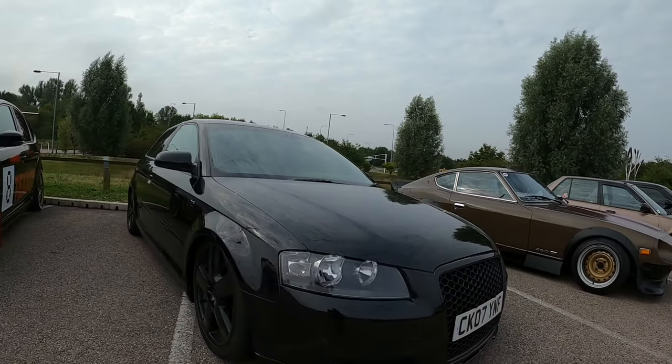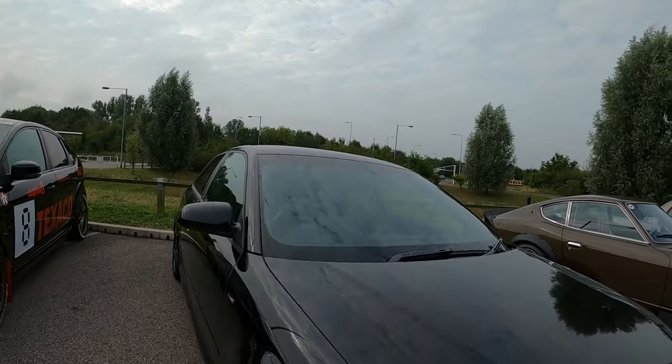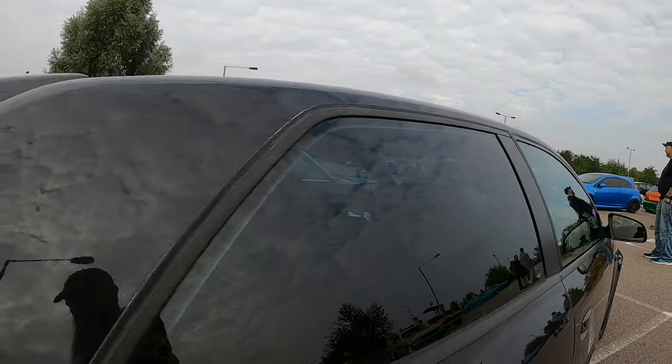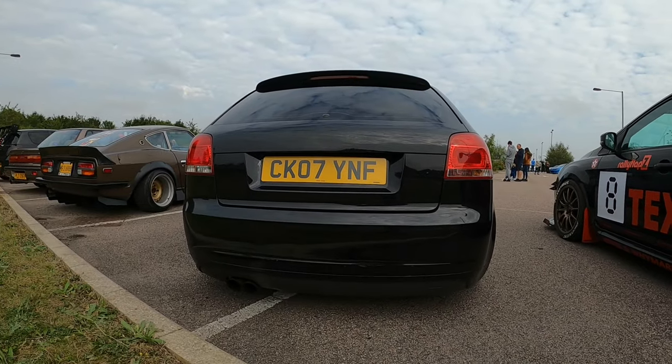A3 S-Line, with more air fresheners than Black Forest, because the air fresheners are trees.